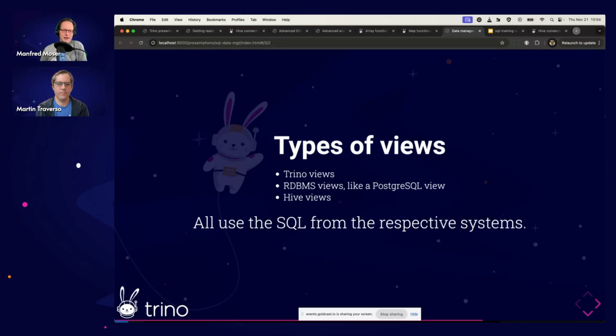But if it's written in HiveQL, which is kind of not SQL, it's like a different dialect, then it is not the same thing as a Trino view, right? And that's important to understand, because even though we have a mechanism to look at them and interpret them, and it can work, it's not the same thing as a Trino view.